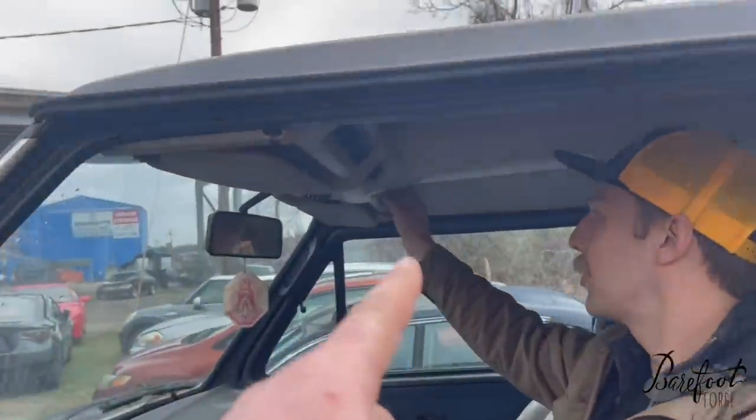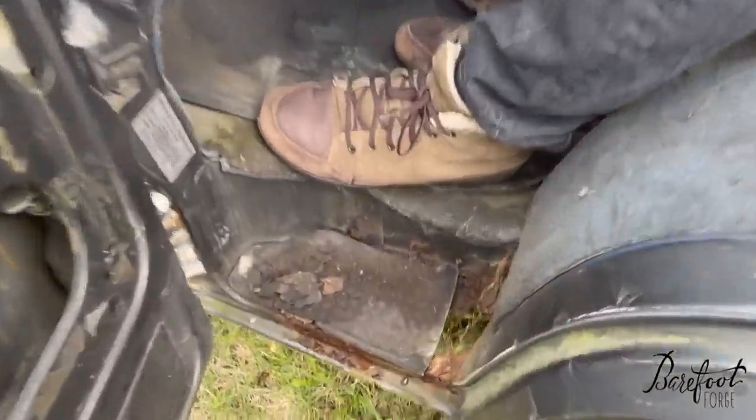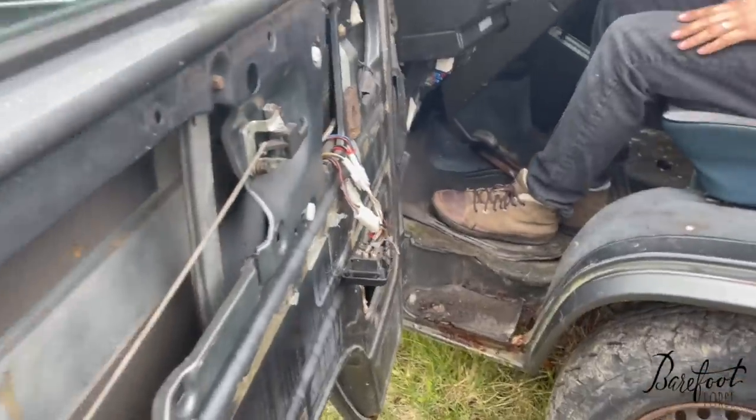The AC controls are up here. Oh, this is so nice. This is for speed. Oh yeah, that's for speed. Yeah, there's not enough. The only hole. I think it's great.